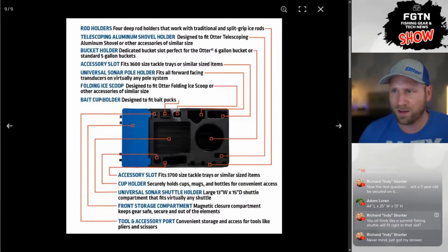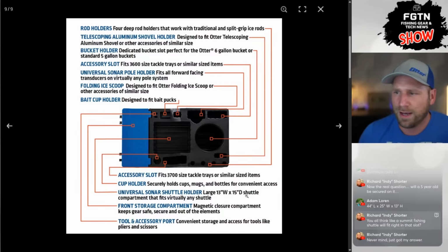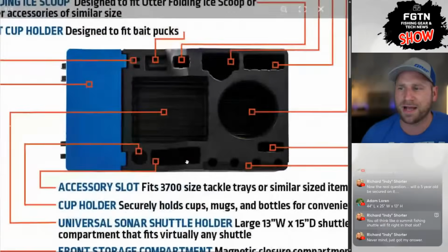You've got a bait cup holder right here. Then you've got another tool accessory port, convenient storage for tools like pliers and scissors. You've got a front storage compartment with magnetic closure that keeps gear safe, secure, and out of the elements. You've got the universal shuttle holder. This is 13 inches wide, 15 inches deep, not deep as in up and down. A shuttle compartment that fits virtually any shuttle. You've got a cup holder, which securely holds mugs and bottles for convenient access. And it fits a 3700 size tackle tray on this side.